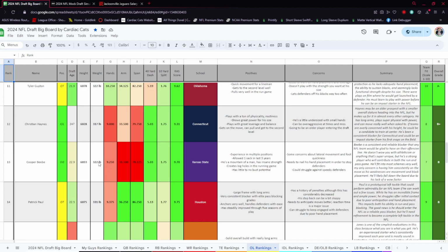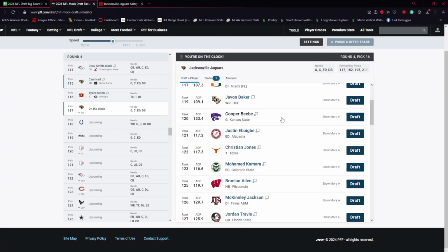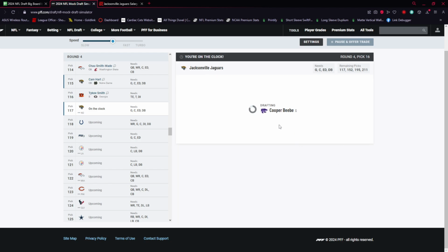He's still got really good size, but this guy moves well too. Ran a 5.03, which was really shocking to see from him. So I feel really good about him. I think this is a guy you can come in and start immediately for the Jaguars and be a plug and play guy. So he's going to be our pick here.